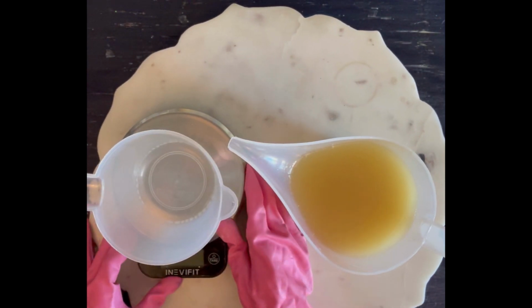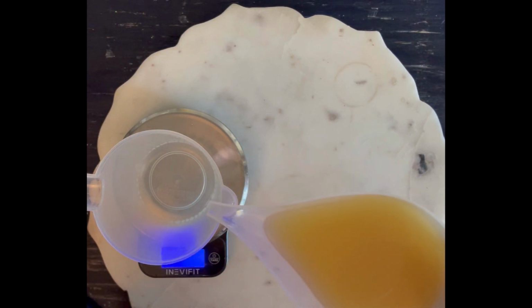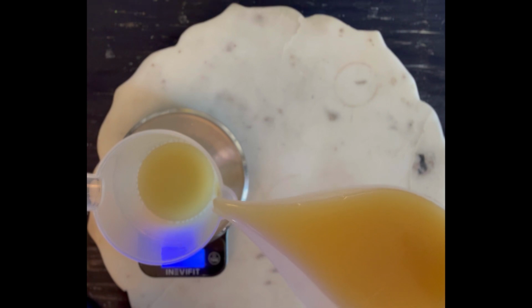So I am only going to show you the actual blending of fragrance oil with soap of this first bar because it's the same for all of them. It's the same process. I pour the batter into a smaller pitcher. I'm weighing out, and also I have specific usage rates for each fragrance oil. Each individual fragrance oil has a different usage rate, and that is vitally important.